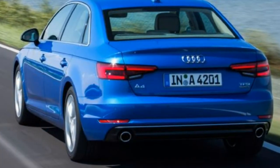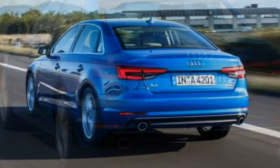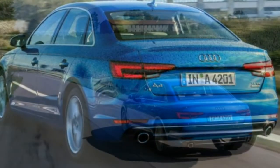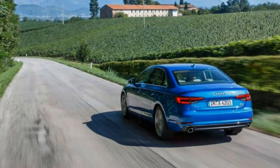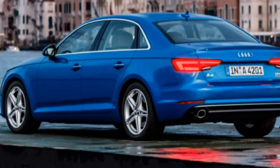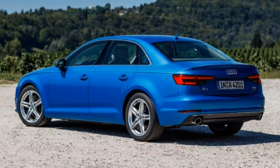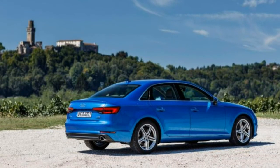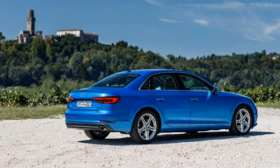2017 Audi A4 2.0 TFSI specifications. On sale, spring 2016. Base price, $40,000. Engine: 2.0-liter turbocharged DOHC 16-valve I4, 252 horsepower at 5,006 revolutions per minute, 273 lb-ft at 1,604,500. Transmission: 7-speed dual clutch automatic.